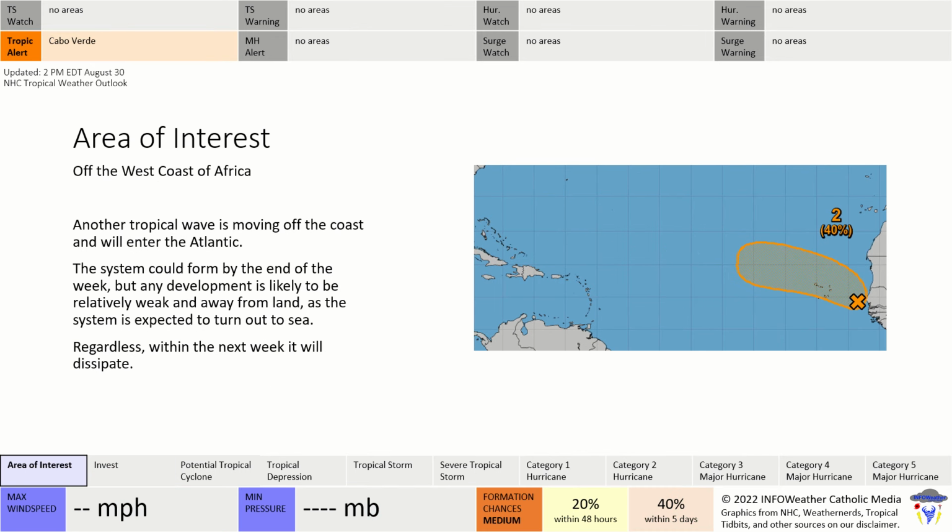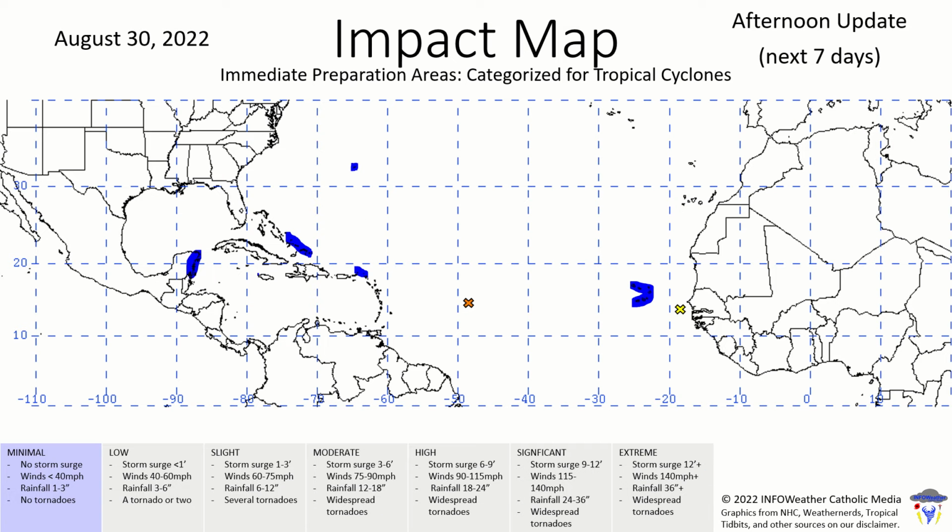Here is the area of interest off the coast of Africa today. Still a 40% chance of formation, or I guess that's up from yesterday, 40% chance of formation. Could see some impacts, of course, to the Cabo Verde Islands, but that's normal for them. Nothing out of the ordinary, especially for this time of year.